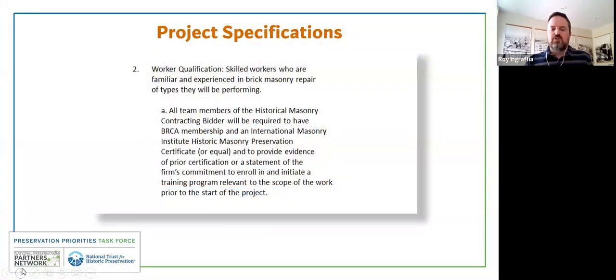The architect wanted to make sure that the folks being selected for the project had our training or an equivalent. So they stipulated in the worker qualifications that the bidder must have our IMI preservation certificate or equal, and provide evidence as part of the bidding process, essentially.